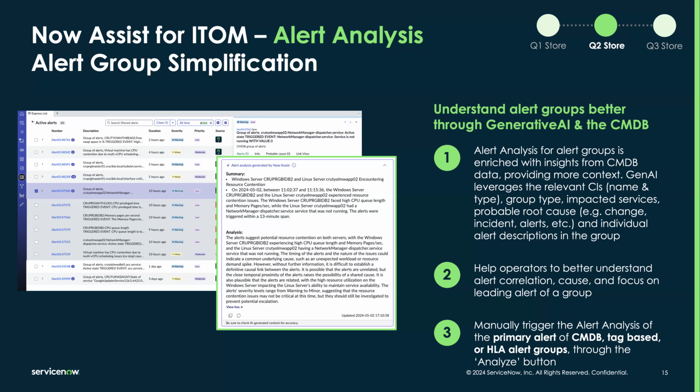So that's just a quick overview on that. So in terms of the alert group simplification, using these alert groups, specifically CMDB-based alert groups, tag-based alert groups, or HLA-based alert groups, instead of having to analyze each of these individual alerts yourself, whether it's manually or triggering alert analysis for each of them, you can just use the primary alert that was created in order to group all the real alerts and run the alert analysis on that to get all the information generated from using all the information from the individual alerts that have been grouped together right here.